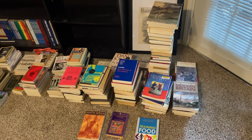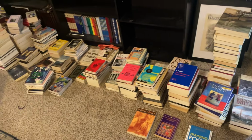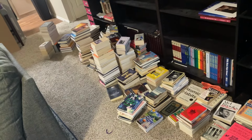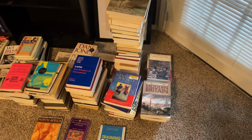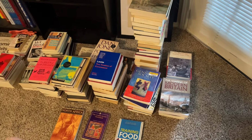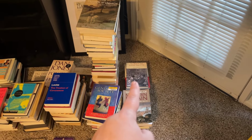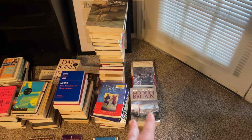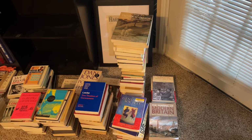Okay, so these are all my stacks. These are more of the history nonfiction books. And then all of the fiction books are down on that end. So we can start over here with the nonfiction. Most of these are history books or things of the like. These are my crime history books. These are my books about England in the 20th century. These are my books about England in the Victorian era.